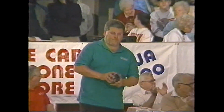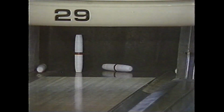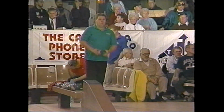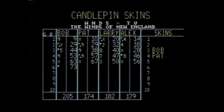Back we are. I think we're headed to a pretty close finish here on Candlepin Skins. I think so. Bob Kelly out in front, as you said, 195, and then 8 pins separate the next 3 bowlers. This is a carryover skin in the 6th worth $30. And Bob Kelly starts it off with a spare.